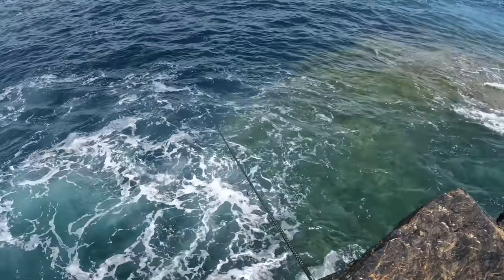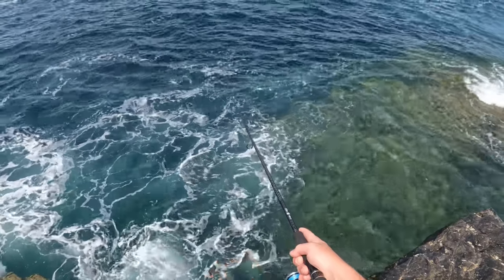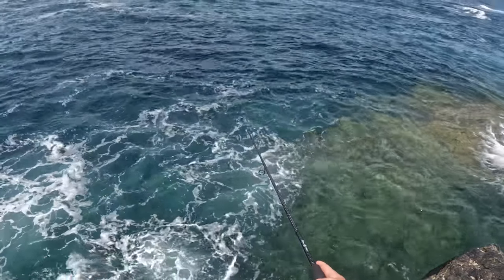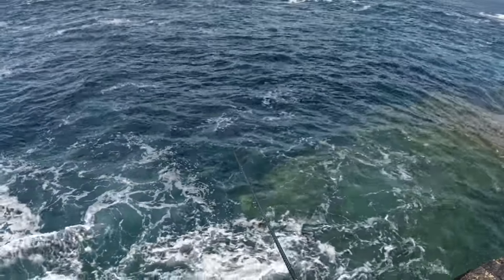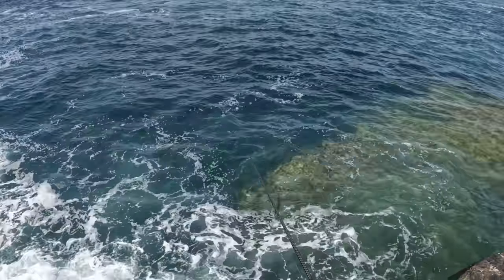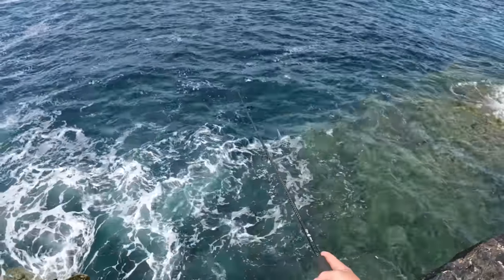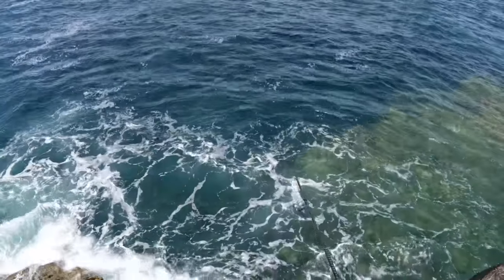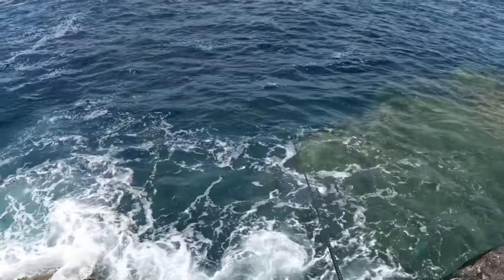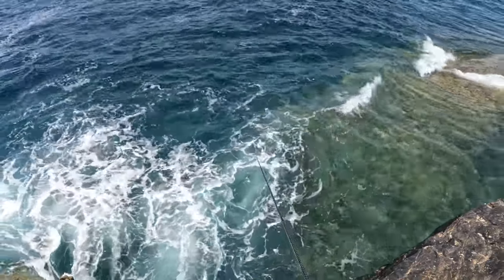And I'm just going to start that retrieve nice and slow. That's as fast as I need to go there. Unless I feel the bottom, unless I feel a bit of kelp or a bit of rock, I'll speed up a little bit. That's as fast as I'm going to go, because that lure is going to be moving quite a bit, even with that speed. That lure is really going to be working. I just want to keep it in the strike zone, if you like, in that deep water as long as I can. I don't want to be whizzing it through.